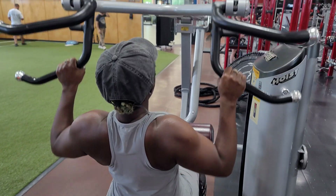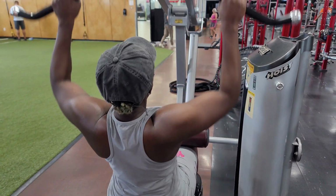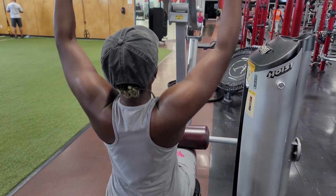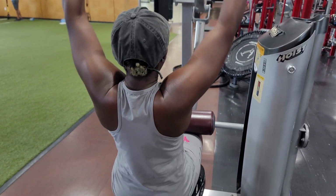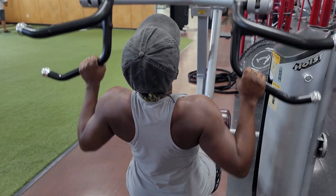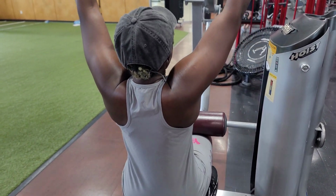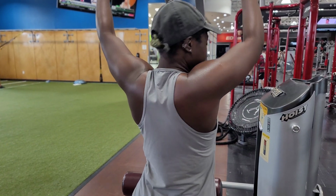Again, we're starting with the lat pull downs. I actually moved to this machine. I like it better. I don't know what it is about it compared to the other one, but I much prefer this. As you can see, I try to slow down my reps. I try to squeeze at the top, and I think the weights were a lot lighter this time. But yeah, can you see the muscles?